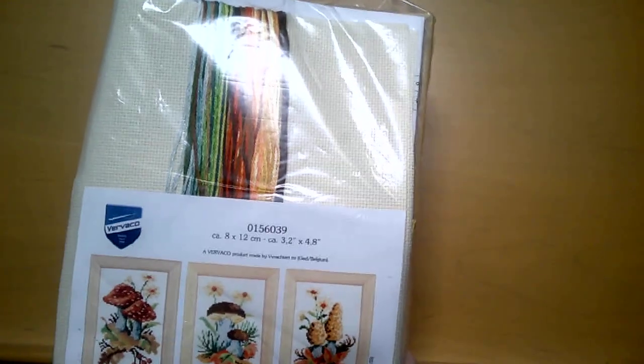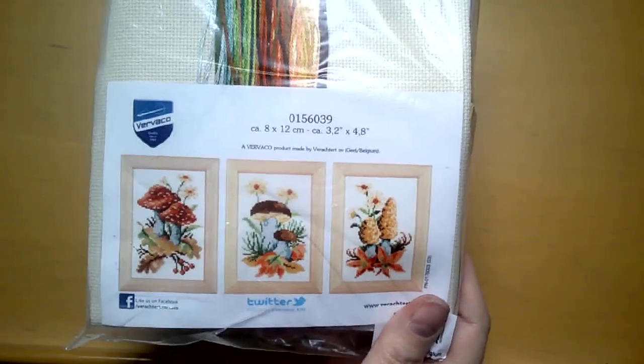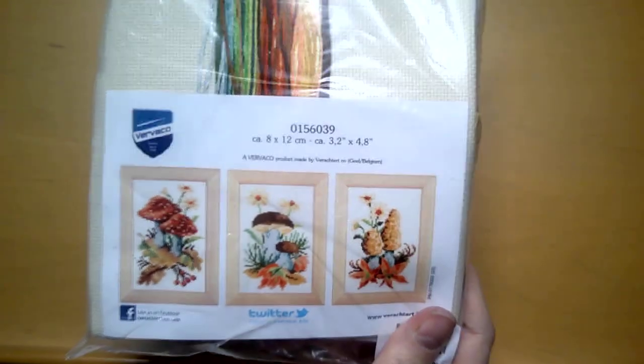This is a Vervaco kit with mushrooms. They always make me think of some kind of updated 1970s decor. And it does come, happily enough, with the frames, because they're in a really weird, non-standard for America kind of size that it would be really hard to find anywhere.